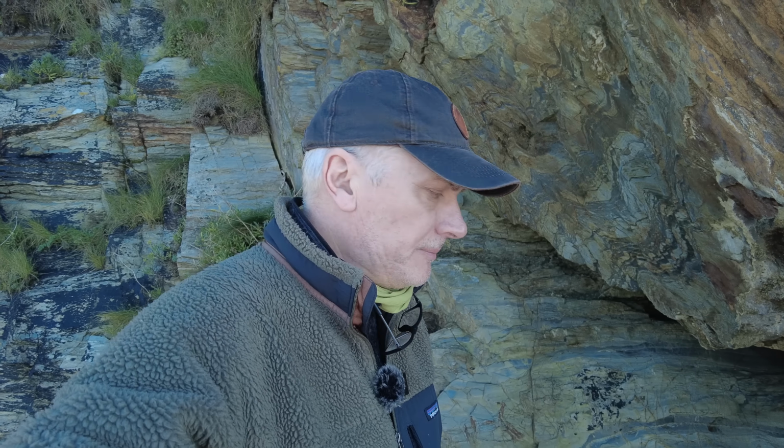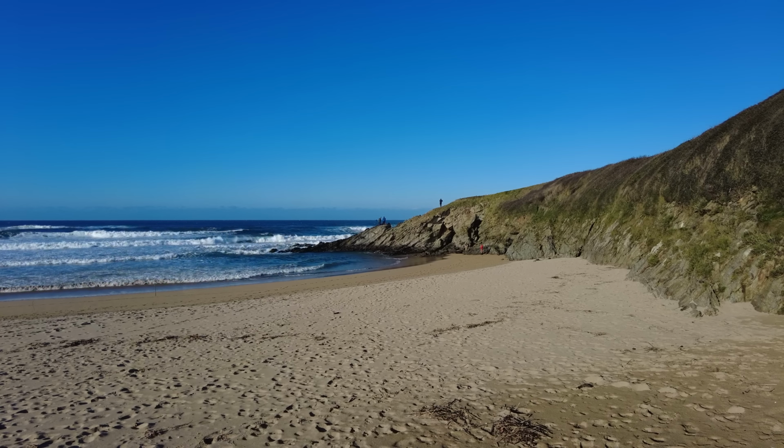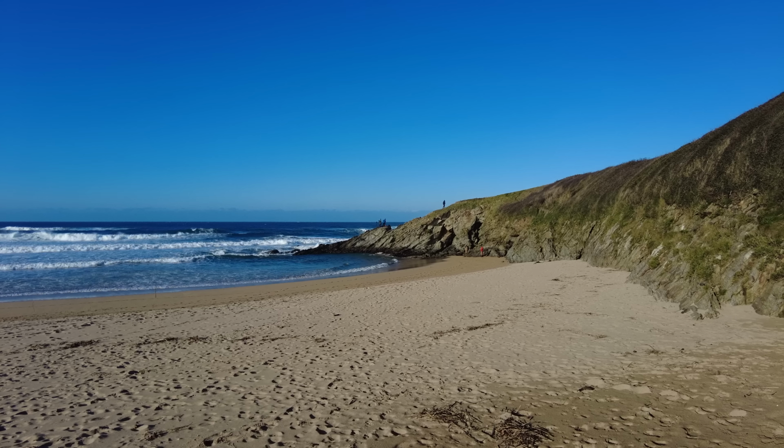But in the meantime, we've come to a new beach that Alister and I checked out with the first workshop. And it looked like it had a lot of potential. The only problem right now is that we were just waiting for the tide to go out a little bit so we can make our way around the shoreline. But while I'm waiting, the rest of the group are just in front of me here photographing waves.